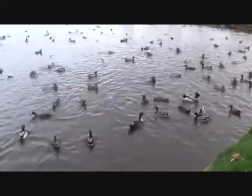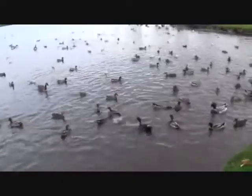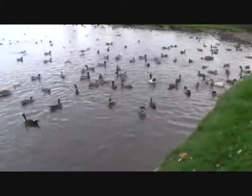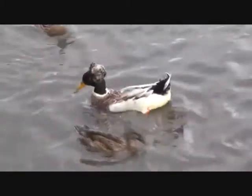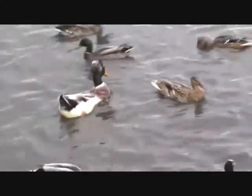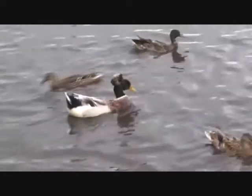Reminds me of metal detectorists at a rally. Who found the sovereign? Who found the sovereign? Yeah, the one with the fancy headphones, look. Oh dear, that's weird.